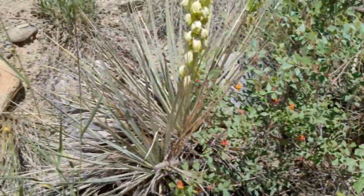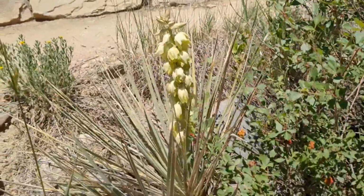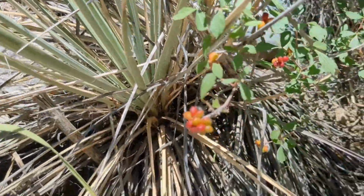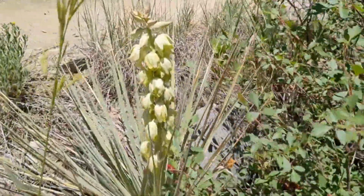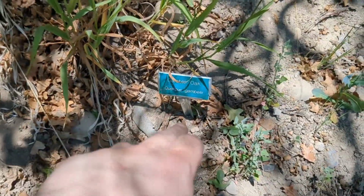Ooh, look at that cacti. And I'm sorry, not a cacti. Please forgive me. Look at that yucca in bloom. That is gorgeous. And look at that. That is beautiful. I've never seen a yucca in this kind of condition. That's beautiful. See the sign, and it says Gambel Oak.